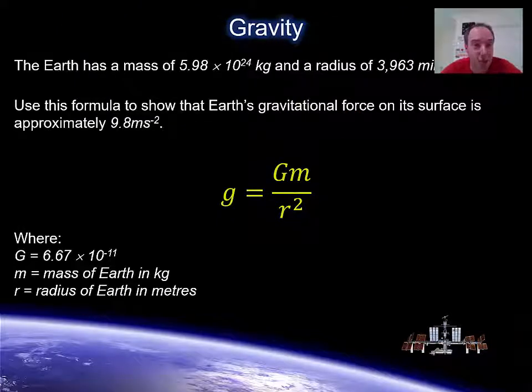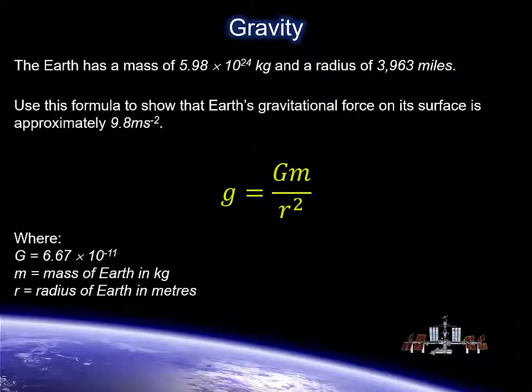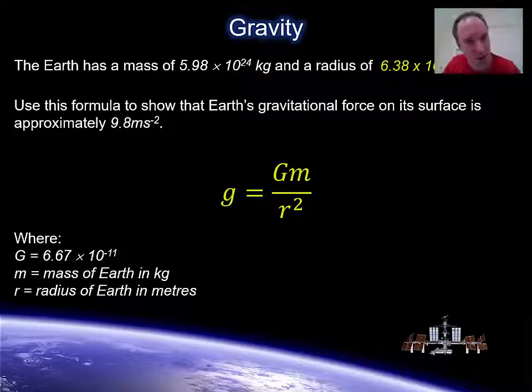My second question to you is, can you check this formula, please, to show, using these numbers here, that Earth's gravitational force on its surface is approximately 9.8. Now, there is a little bit of a sting in the tail here, because the radius of the Earth needs to be in meters, and I've given it to you in miles. So your first step is going to be to convert that figure in miles into meters, please. In fact, I'll even do that for you. There you go. Can you stop the video again and just double check? You should get a figure of about 9.8 here. And if that went well, we can continue.